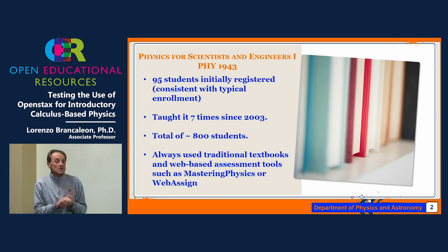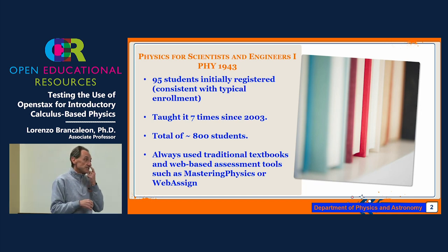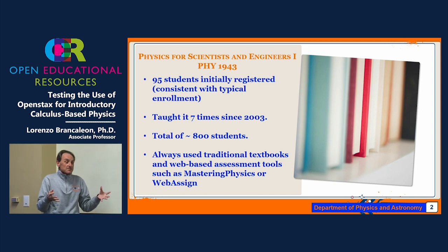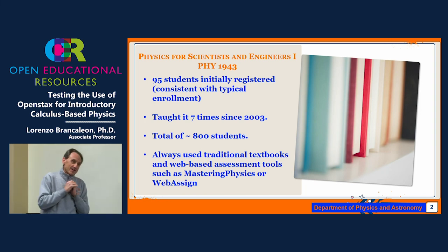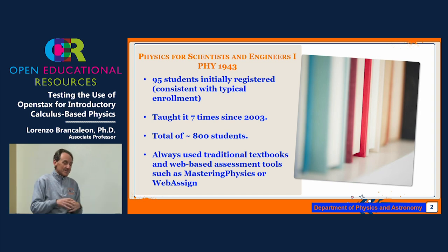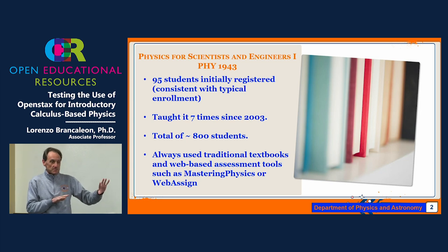And I've always used traditional textbooks paired with tools like Mastering Physics and WebAssign. So I treated this as an experiment, in a way. I could have changed like 100 different parameters, but then the data analysis of that would be nearly impossible. So I wanted to keep everything pretty much as similar as possible to what I did before and just change the textbook. So go from my traditional textbook to the OER textbook.